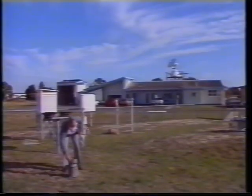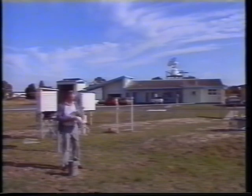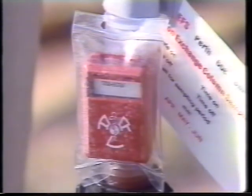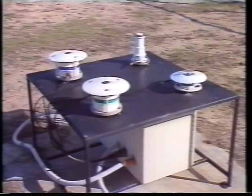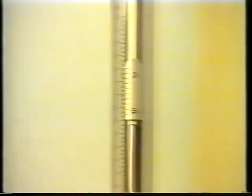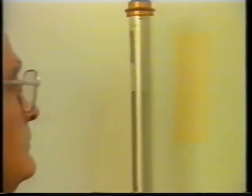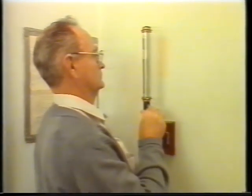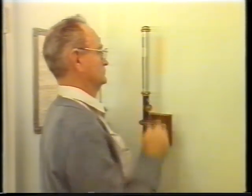The enclosure houses several other measuring devices. This one is for measuring airborne radiation or radioactive particles. This one measures the ultraviolet and other radiation from the sun. And this one measures global radiation, which is the amount of solar radiation reaching the surface. Back inside, the all-important pressure or barometric reading is taken.